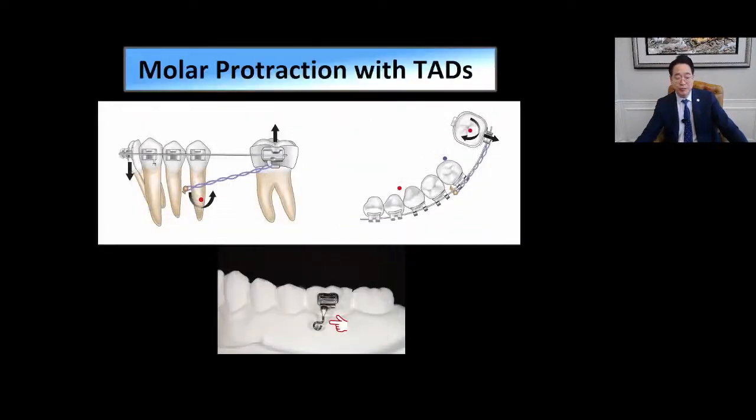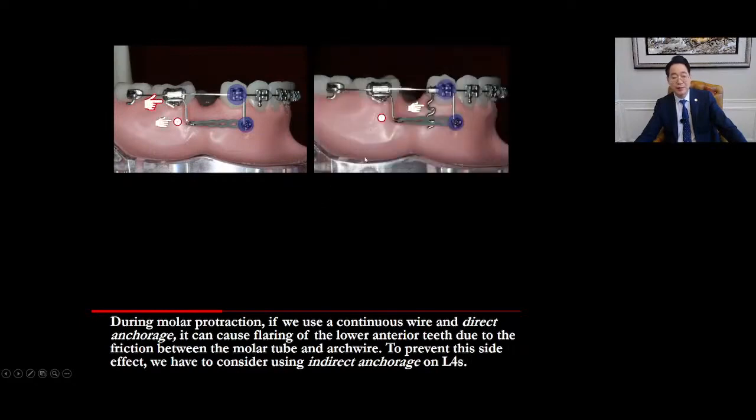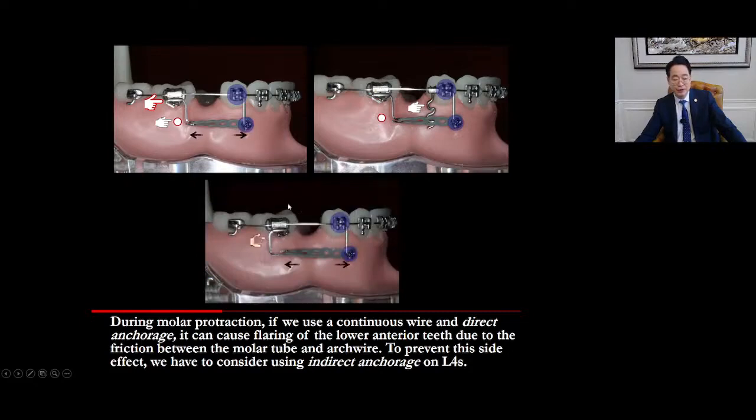As I mentioned, during molar protraction, a long hook can be used to prevent tipping of the posterior teeth. We can use indirect anchorage to protract the posterior teeth. A lever arm hook can be used to prevent irritation of soft tissue by engaging power chain. If we modify the design of the wire bending, we can increase the activation distance.